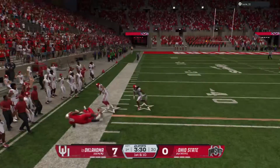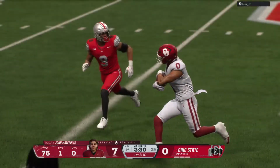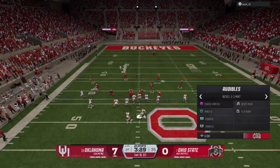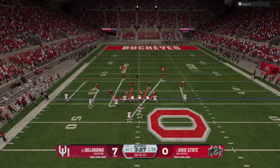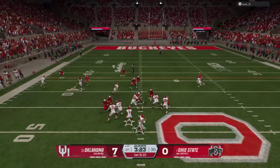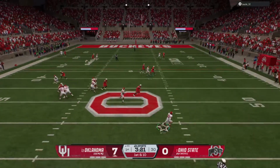The sure hands. It's Ott. Heads out of bounds after a solid gain. The Sooners come to the line in the hurry-up. They beat the blitz there with the pressure bearing down. He just dumped it off to the back. A nice job of just keeping his eyes downfield, because you're right, that pressure got to him.